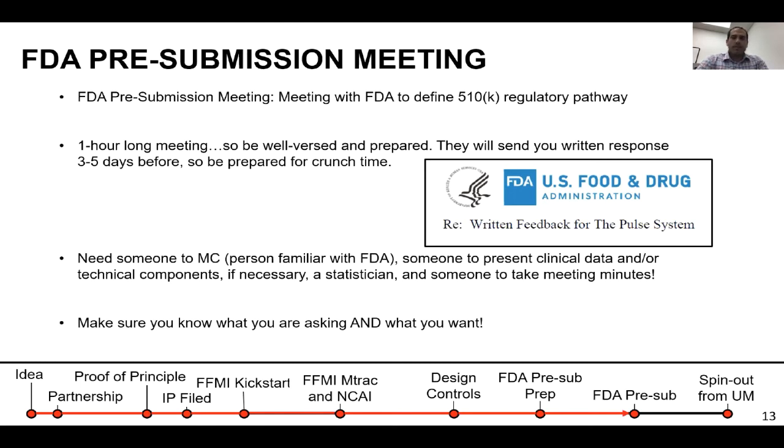Again, the meeting is an hour long, so making sure that your entire team is on board is critical. You should have someone MC the meeting who is familiar with the FDA and the lingo that they speak, and ultimately can converse with them in a relaxing setting, so that they're open to updating their views. Then somebody that's an expert in presenting clinical data or the clinical experience. In this case, it was Dr. Gurm. And then someone that's knowledgeable on the technical side. In this case, it was myself. If necessary, a statistician, and then someone to take meeting minutes. Those meeting minutes are a document that describes what conclusions were come to during the meeting, and you send them to the FDA, and the FDA will sign off on them or request some changes.